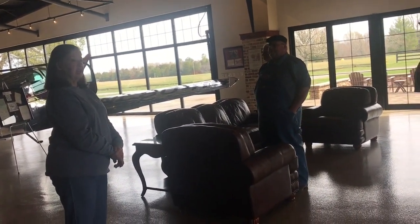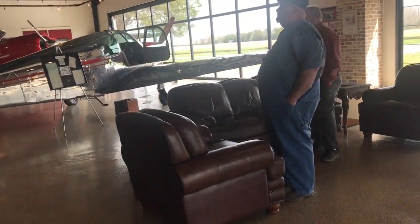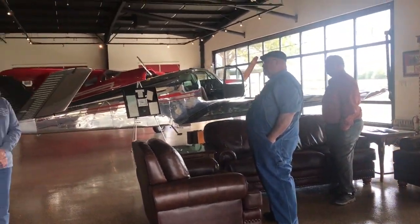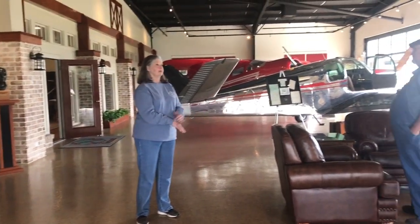We now have 78,000 square feet of space and 39 aircraft in the museum. We are a 501c3 nonprofit, and we're owned by our membership. We have about 870, give or take, members worldwide.